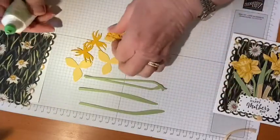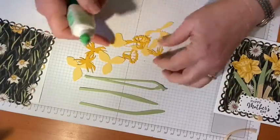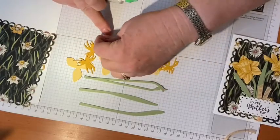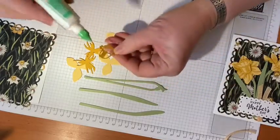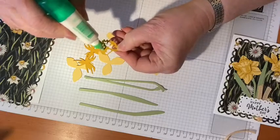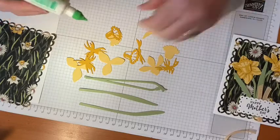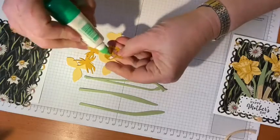So getting back to here, basically what I did after I cut out a whole bunch of these is I said, you know what? Looks to me like these go together. So I just started putting things together in terms of what looked like they were going to go.